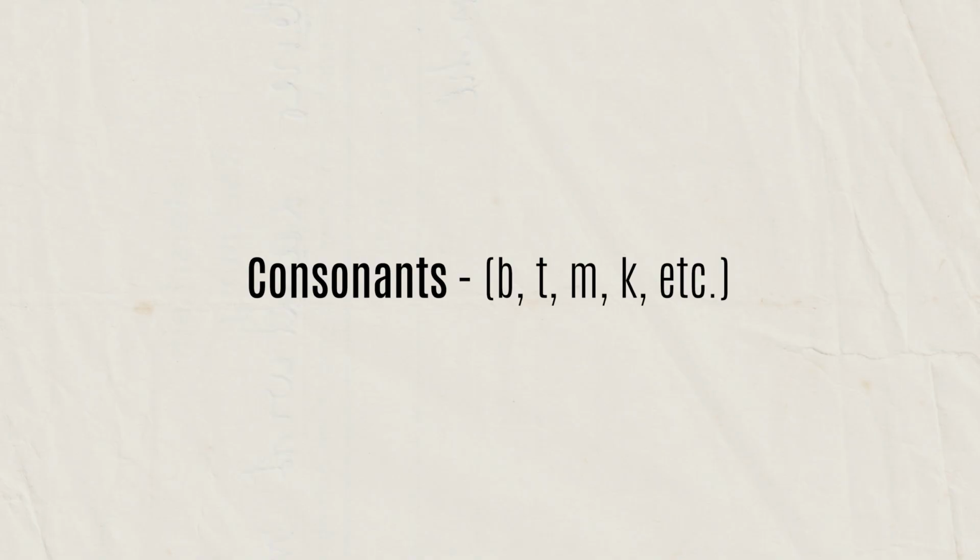Now, consonants. I won't go through all of them because English has so many, but I'm going to show you how to pronounce a few that most people struggle with. By the way, I'm explaining more of the American pronunciation because that's what I learned and I can't really do other accents. So yeah, just so you know.